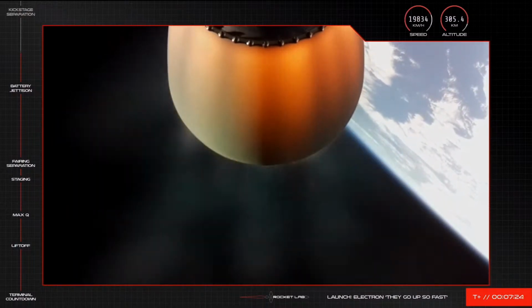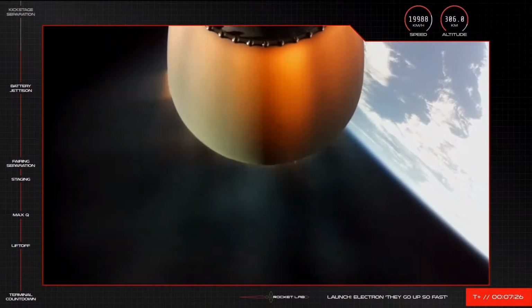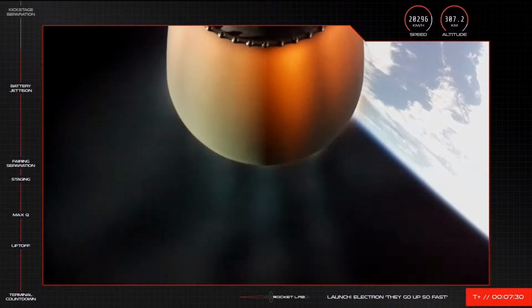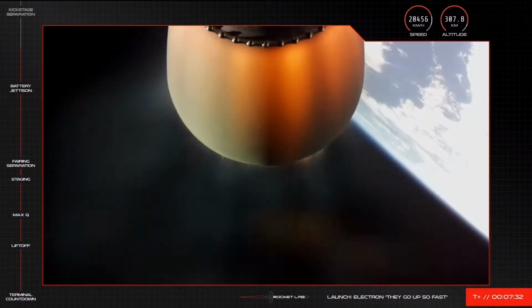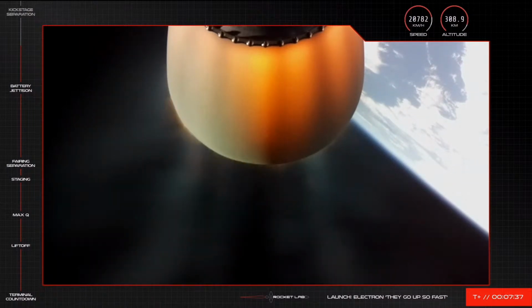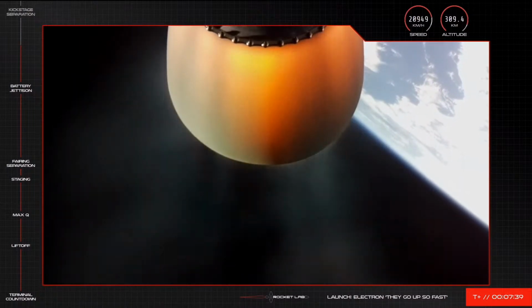The view on your screen is Electron's second stage Rutherford engine. This engine is the same as the 9 engines that lift Electron off the pad, but with an extended engine nozzle for optimized performance in the vacuum of space. We are looking good for SECO or second engine cutoff shortly.